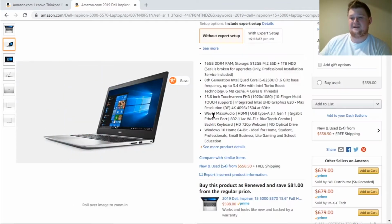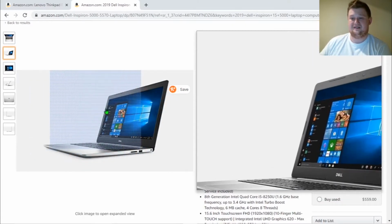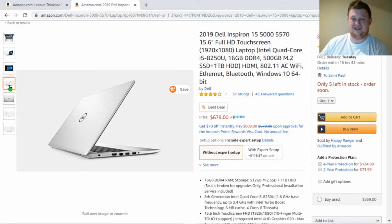Again, this laptop is pretty slick in size. It's very thin. Unfortunately, the laptop that I'm currently using is pretty bulky, but I like my laptop.